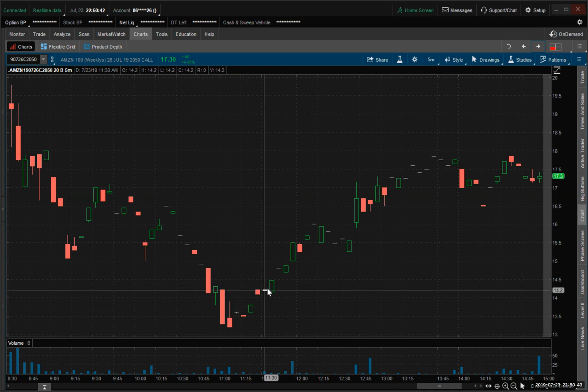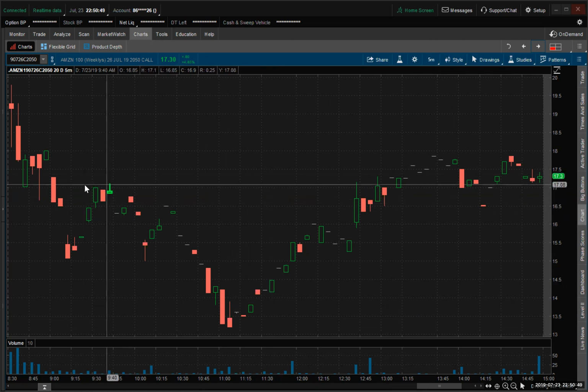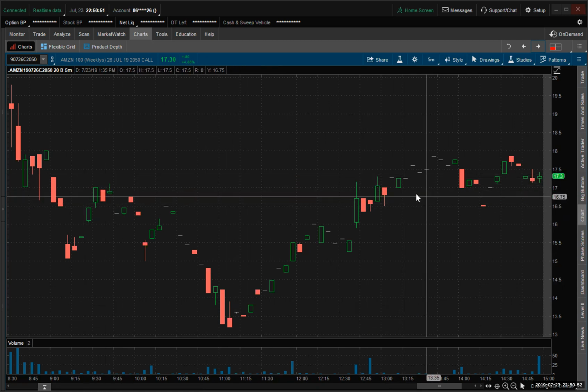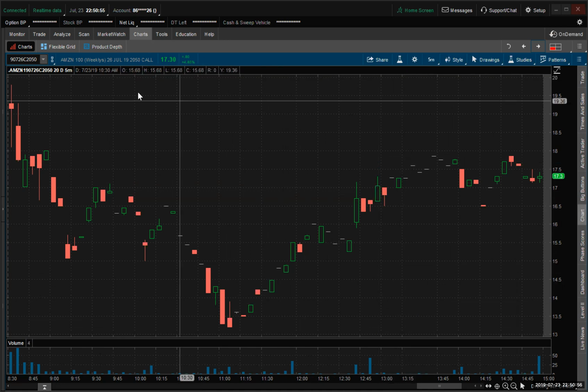Much lower volume than we usually see. I said that yesterday too. But then that went from 13 back up to this resistance around 17 pretty quickly. And you could have taken that trade up for 3R. That totally would have worked.